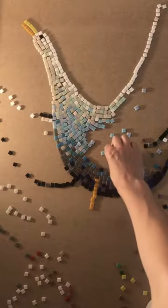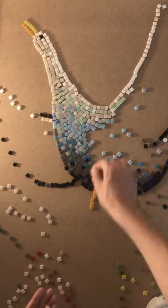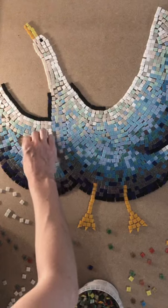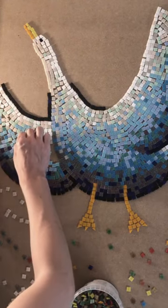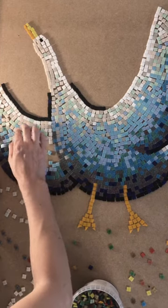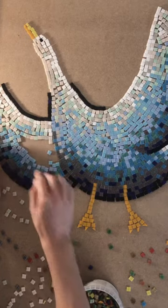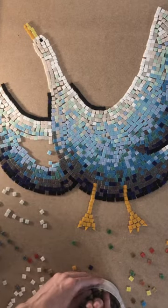I'm setting out the tiles to follow the contours of Tom's body and wings, which should help the mosaic feel more 3D. In terms of choice of colour, I'm using a colour gradient of mostly white, grey and blue tiles for Tom's feathers to give some additional depth to the image. In order to avoid solid stripes of colour, I'm mixing up the tiles as well.